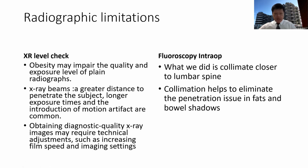There are a lot of radiographic limitations, both pre-op and intra-op. Obesity with lots of soft tissue impairs the quality and exposure of the plain radiograph. The X-ray beam has a greater distance to penetrate the subject, and a longer exposure time is needed, and motion artifact is common because of the longer distance and longer exposure time. Obtaining a diagnostic quality X-ray can be challenging and needs technical adjustment. It is preferable to have an experienced radiographer in the operating room when we are doing such cases.